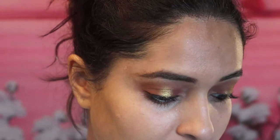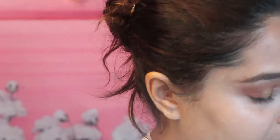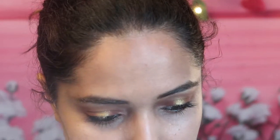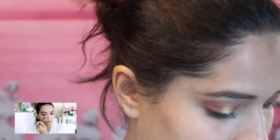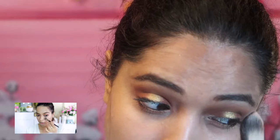She takes the matte mineralized skin finish powder. I have the same, but mine is a loose powder, so I'm going to use that. A small fluffy brush, looks like that, and she's using that to set the under eyes. The shade is medium plus, and I'm using that everywhere we applied the highlighter shade.